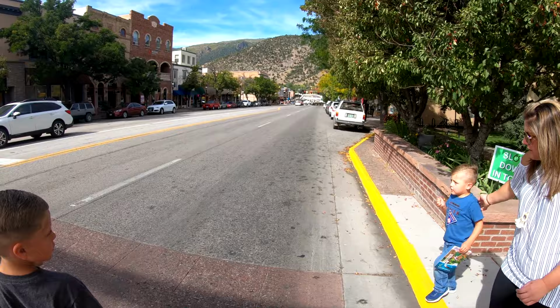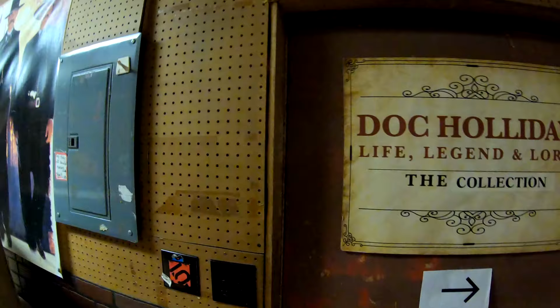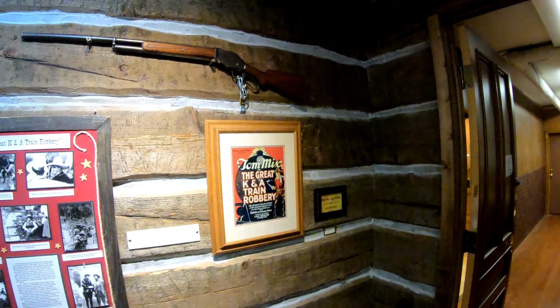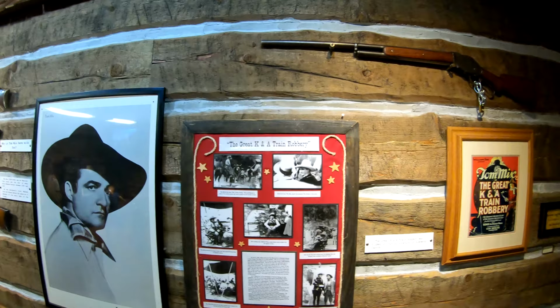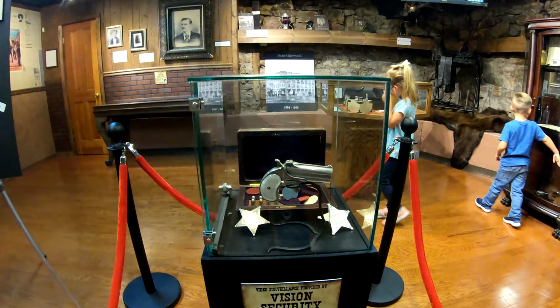After an amazing lunch, we headed across the street to check out the Doc Holliday Museum. Although the museum was small, it was filled to the brim with amazing pieces of Wild West history, including the museum's centerpiece, Doc Holliday's own Derringer.